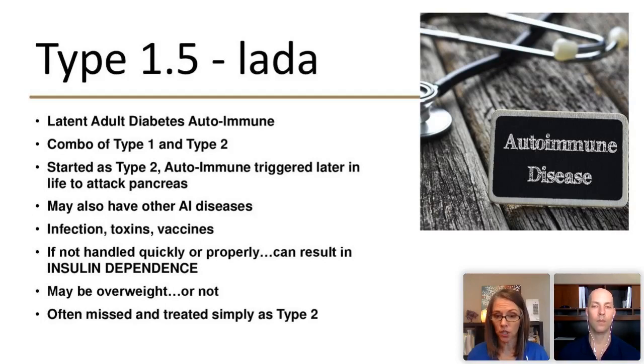And so this person could present as either overweight because they were type 2 before this happened, or they've been kind of thin their whole life and then this happens and they stay thin or get thinner. So it's kind of a mixed bag with this one. But it's not uncommon for us to find people that come to see us for type 2 diabetes reversal. And then we actually work them up and find out that, oh, you're actually autoimmune. You're type 1.5, or you actually have LADA.